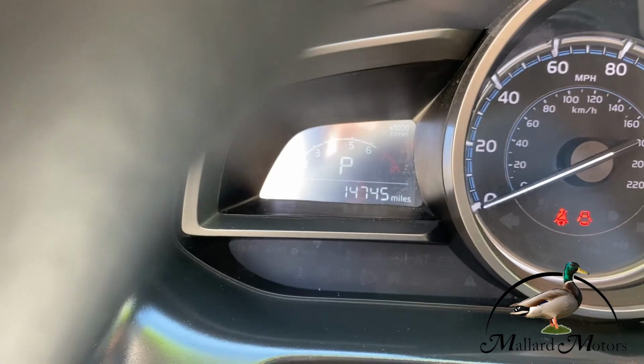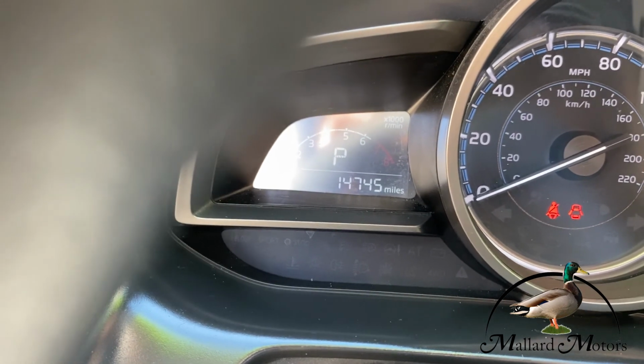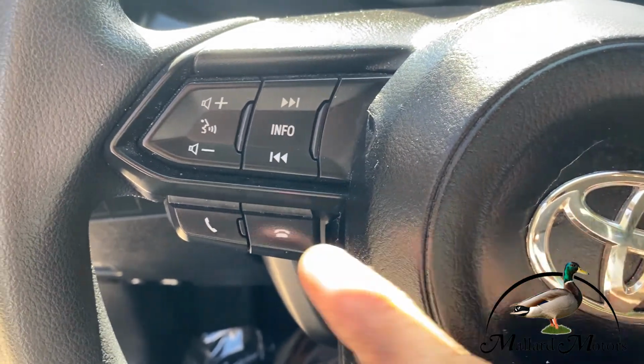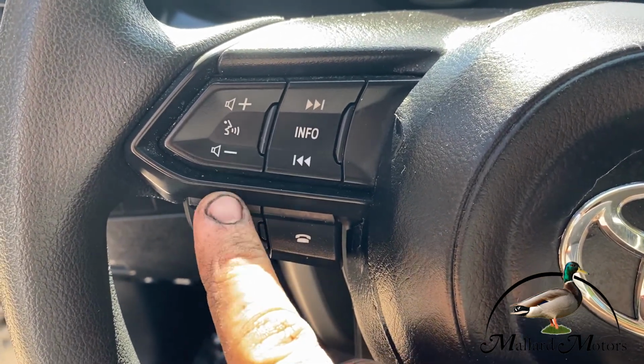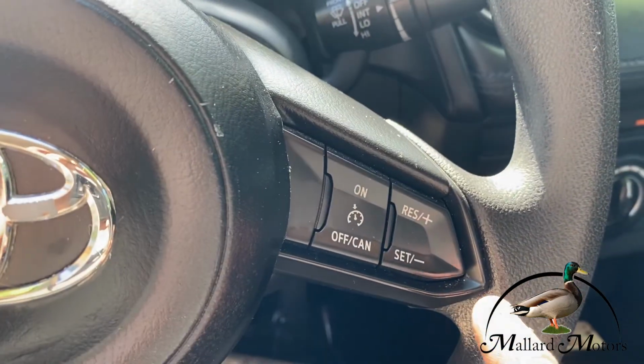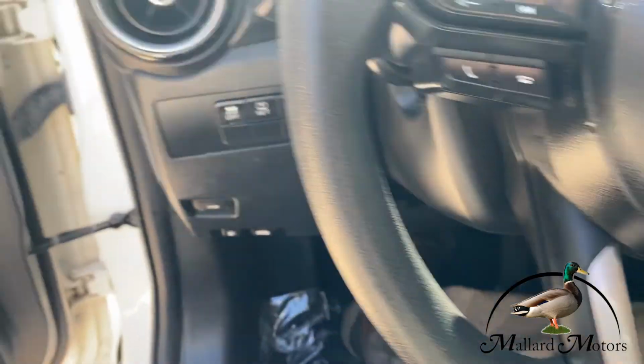As you can see, it's got 14,745 miles on it. Basically a brand new car. Here's your controls for your media and your phone for your Bluetooth, and here's your cruise control.